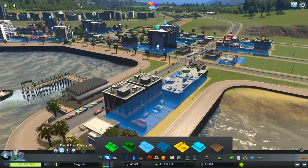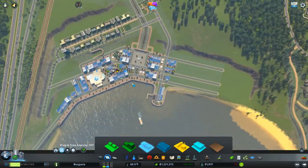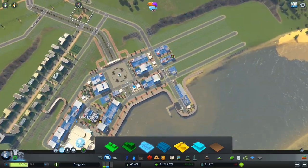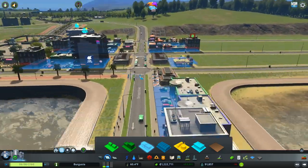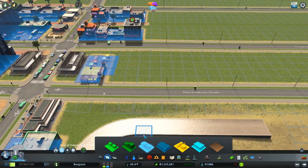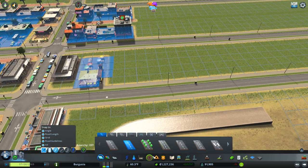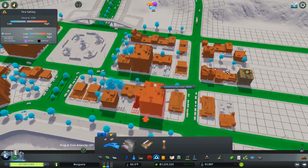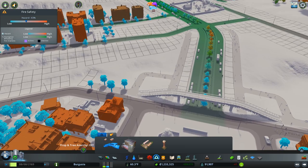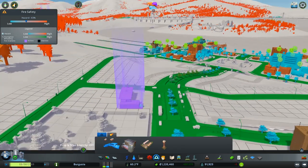So we'll come back to the waterfront for a little bit, and I think we're going to push it down just a touch more because it's a very short waterfront along here. So I think we'll expand it a little bit to the right of the ferry stop as well. And I guess we'll just plan something out here. So I think we're going to drop in some of the healthcare stuff. Let's give these guys a fire station. I guess we can plot this up on the main road right here.